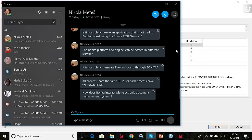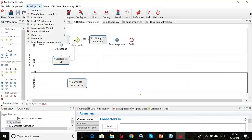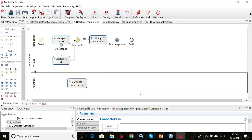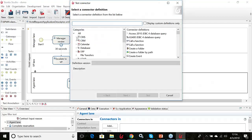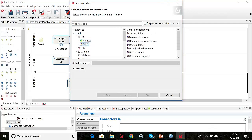All right, how does Bonita interact with electronic document management systems? Well, we do provide a number of connectors out of the box. Let me pull that up here. There we go. So we do provide an Alfresco connector. We also provide a more generic Content Management Interoperability Services connector. And if neither of those meets your needs, as I mentioned before, you can create your own, the primary skill being Java.